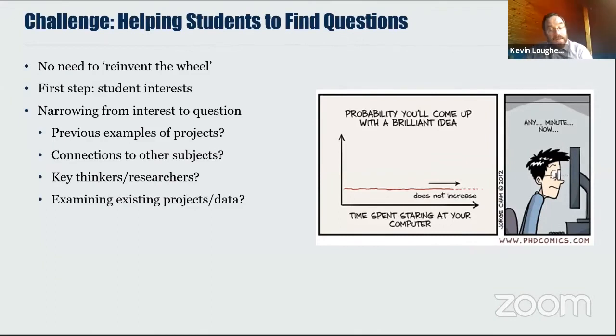Here's one I will be talking about in detail in a minute: examining existing projects and data. Again, this idea of not reinventing the wheel. Often playing with existing data sets is one of the best ways of finding research questions. I will go through an example of this myself. Is there an existing project that does something elsewhere that can be applied to your local area, for example? Or is there a data set of something I'm interested in? If I start playing with that, what questions can start coming up? So playing around with existing projects and existing data can often be a way of narrowing from a topic of interest to a specific question.